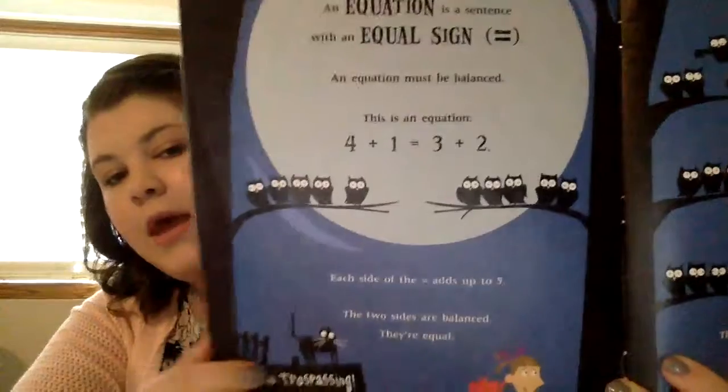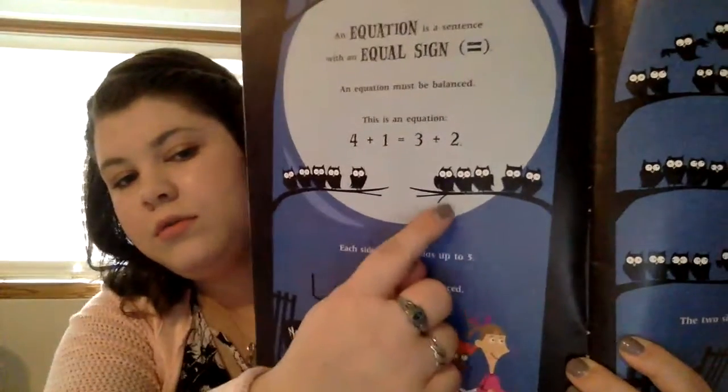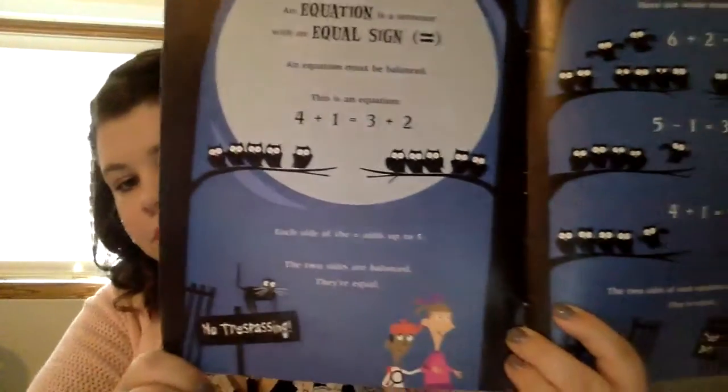So, for example, an equation is a sentence with an equal sign. An equation must be balanced. If the equation is 4 plus 1 equals 3 plus 2, each side of the equal sign must add up to 5. The two sides are balanced. They are equal. So here's that page that I just read through. You can see there's 5 owls on each side.